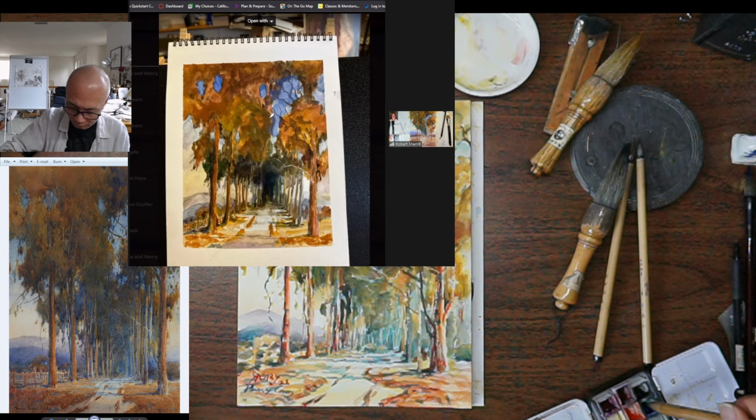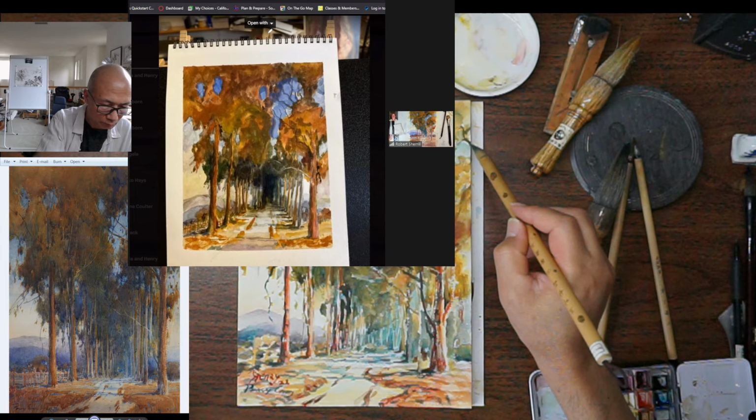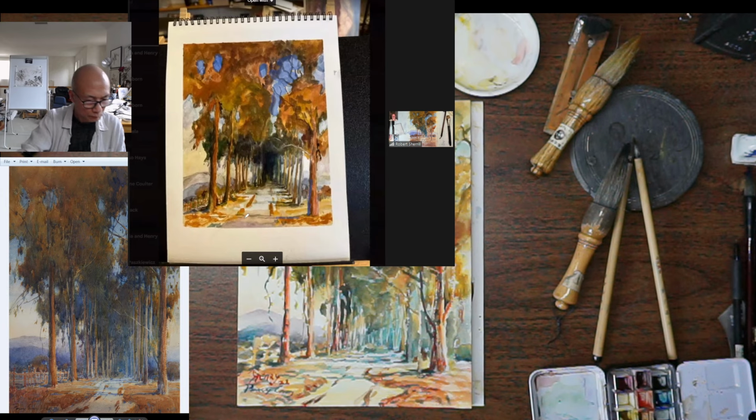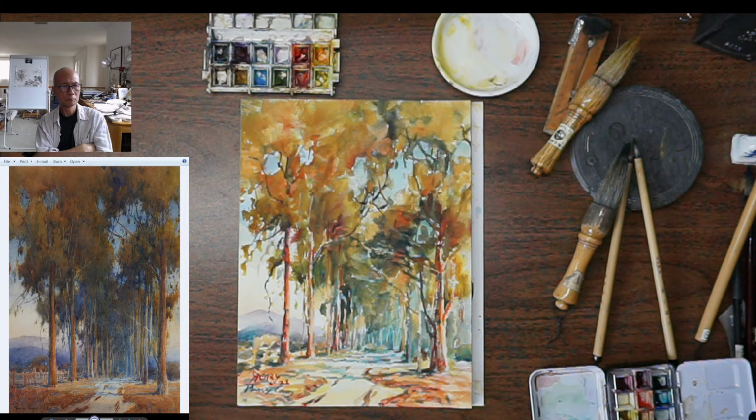I think maybe a little darker with the shadows on the tree. It gets a pretty solid shadow on that tree. And on the ground, maybe it's just a touch darker and bluer. Everything else is great. That looks like a California Impressionist piece to me.